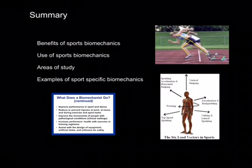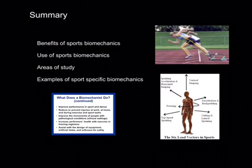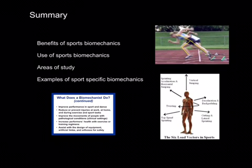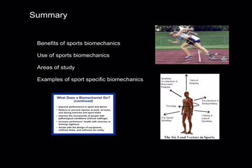Some areas of study we talked about before, looking at the different laws of motion, mechanical principles, different forces, projectile motion, and then your core stability. Those are all going to impact the athletic performance. Lastly, we looked at some different examples like a baseball throw, a soccer kick, a volleyball hit, and how they might look at it differently from a biomechanical point of view to analyze those sports.